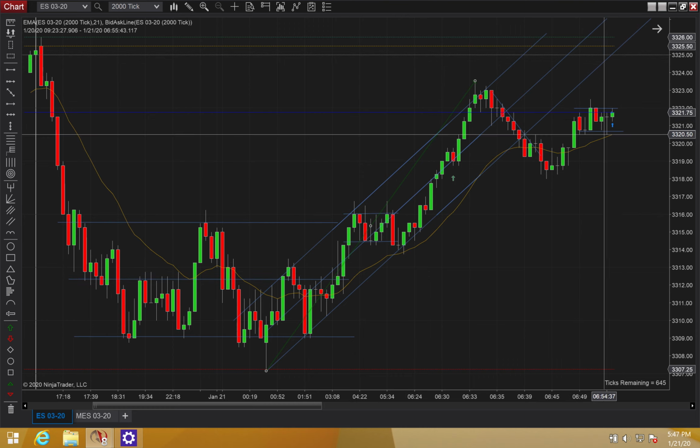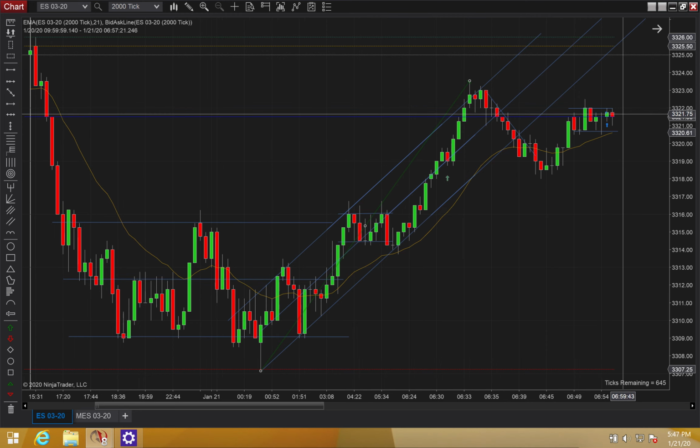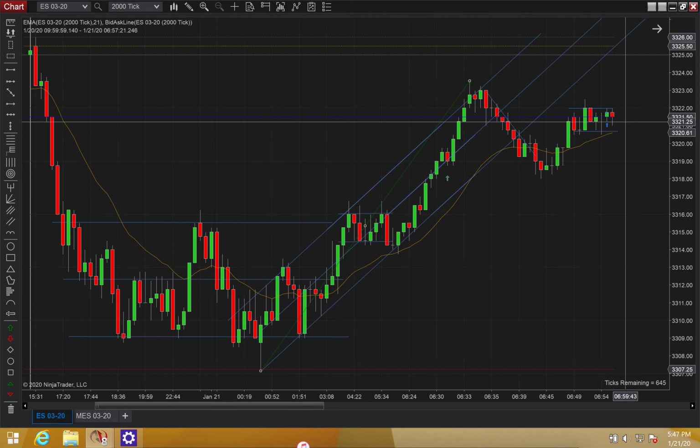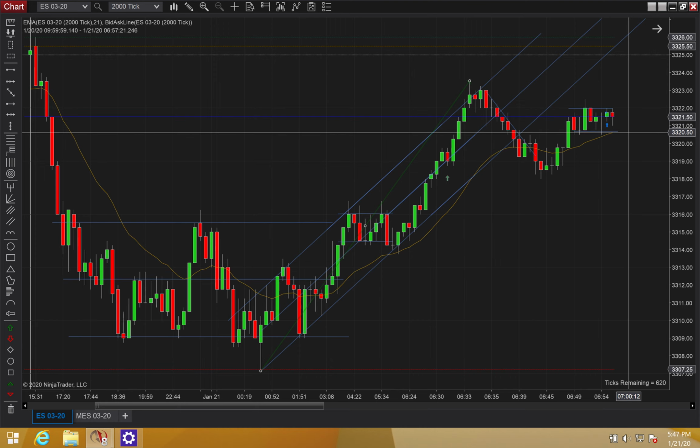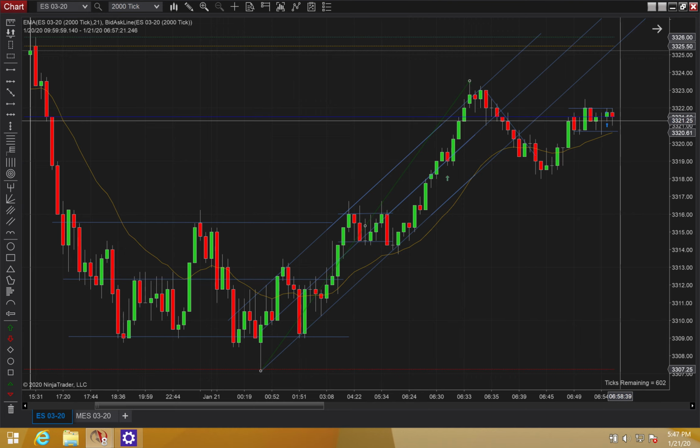I should have exited this trade, but I had really low risk, so I wasn't tripping. It ticked 1 tick on this. I had just one past it, so my bad. 33.2075. So it ticked one below.